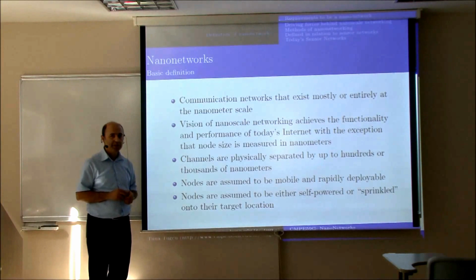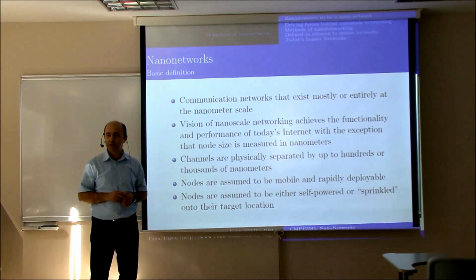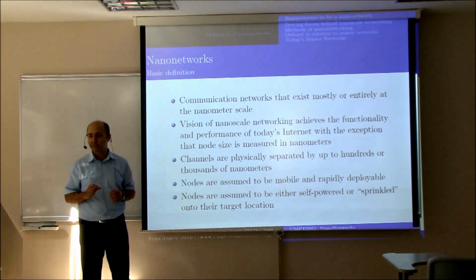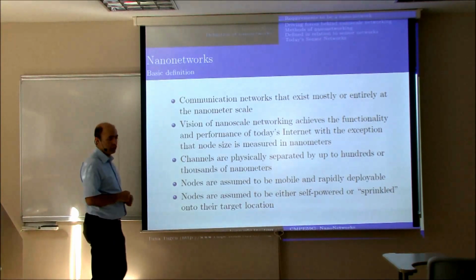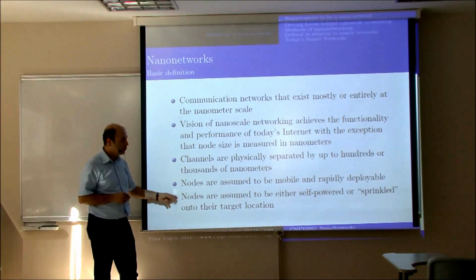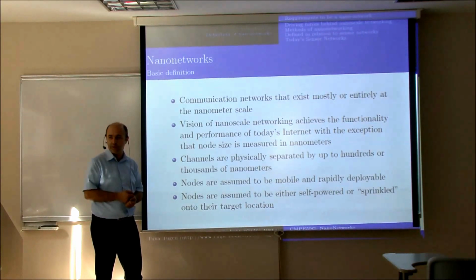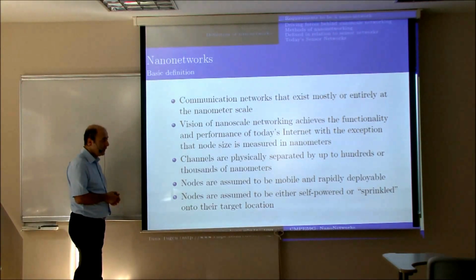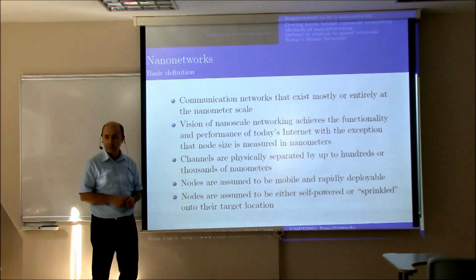So this is much different than all the communications you have actually been using. Look at the antennas you're using. The distance we're talking about is even shorter than the antennas you have been using. The nodes are assumed to be mobile, or you should be able to rapidly deploy them. The nodes are assumed to be self-powered, because it will be difficult for me to install a battery on it, and sprinkled onto their target location in terms of deployment.